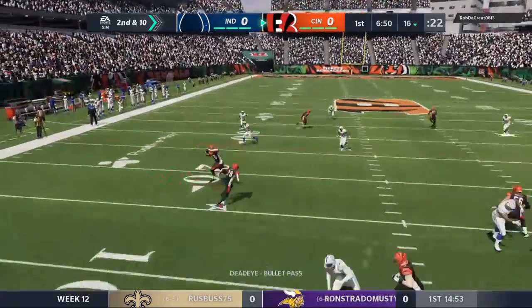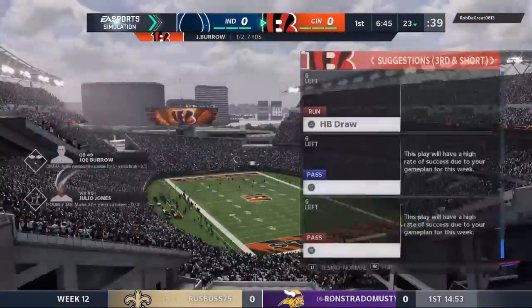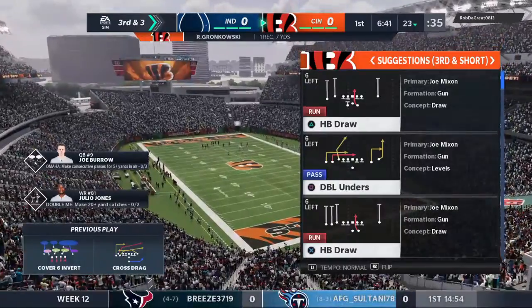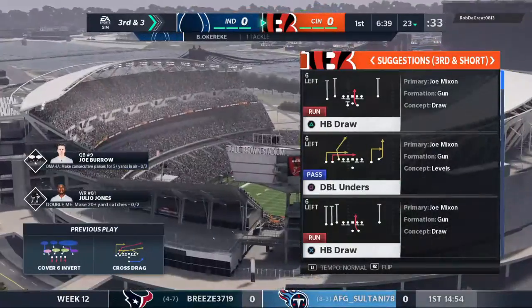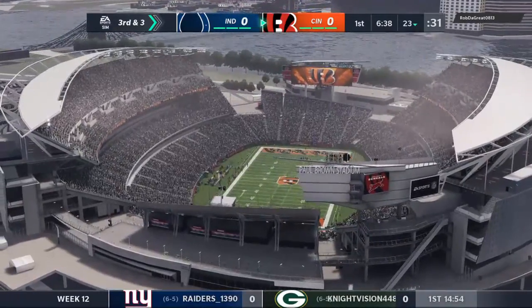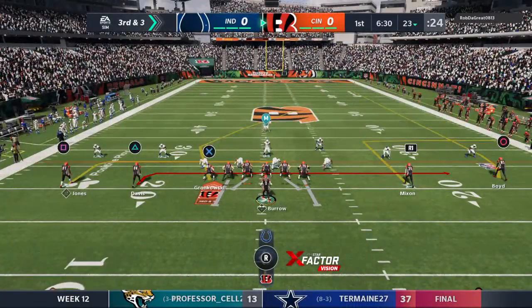From the shotgun, Joe Burrow. He gets it into the hands of Gronkowski, complete. And they'll get him down here at the 23. They get 7 out of that, so they're left with a 3rd and 3. And now he's really knocking on the door for 700. That is career catch 699. 3rd play of this opening drive as they're looking at a 3rd and 3.